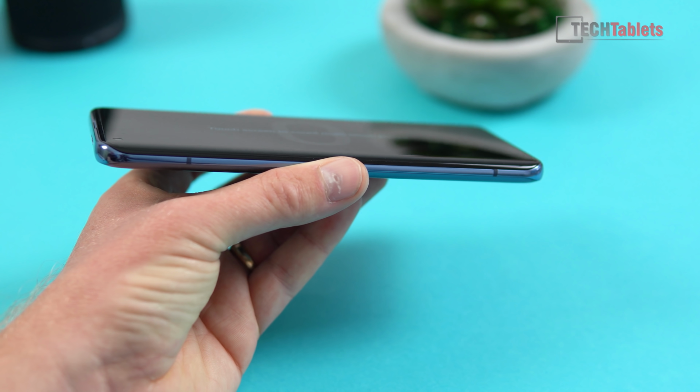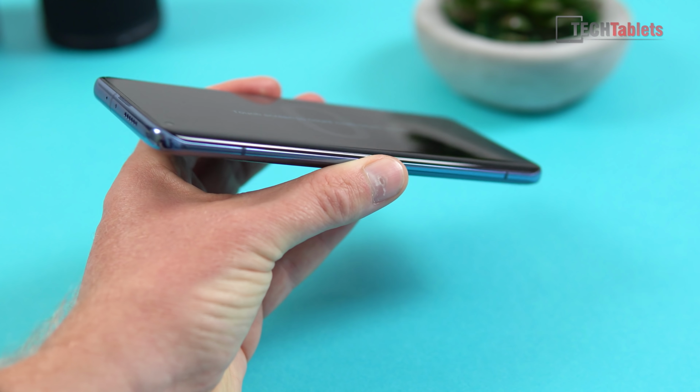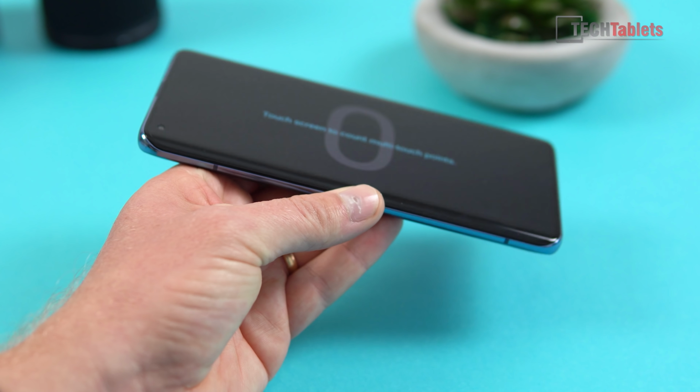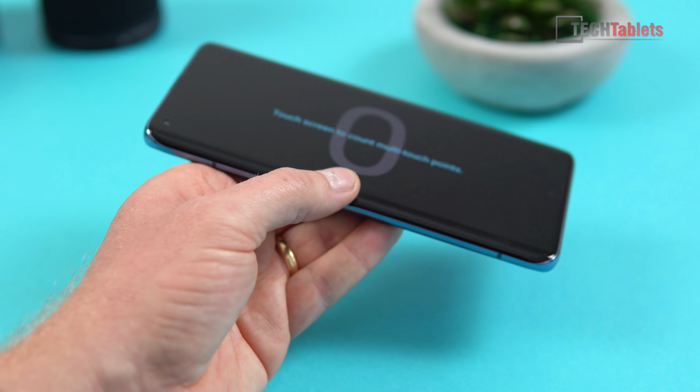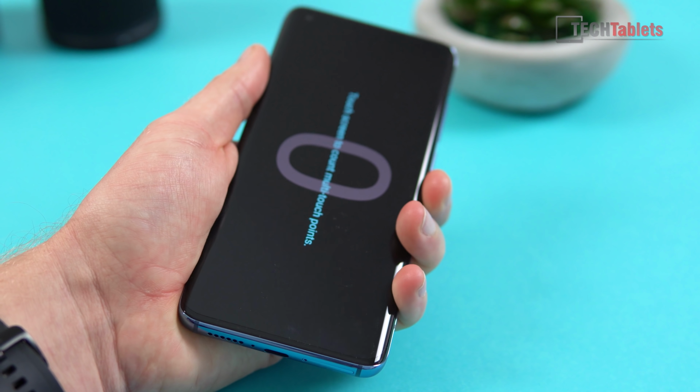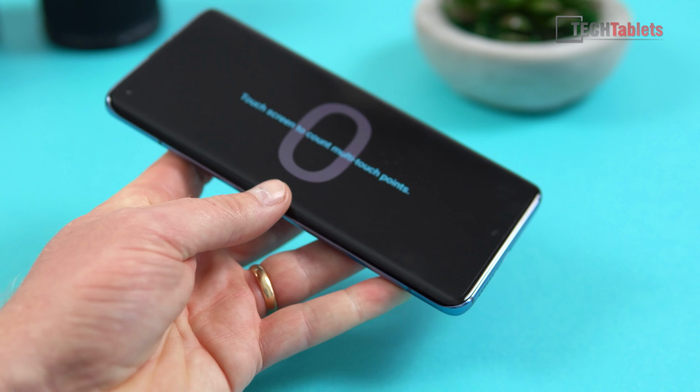So the Mi 10 does have quite a curvature to it. This screen is very similar to the curve, I would say, to my Samsung Galaxy S10 Plus. The main thing is, am I getting accidental touches on those edges? I can trigger it sometimes, as you can see, and when holding it normally, occasionally, but it doesn't actually seem that bad.